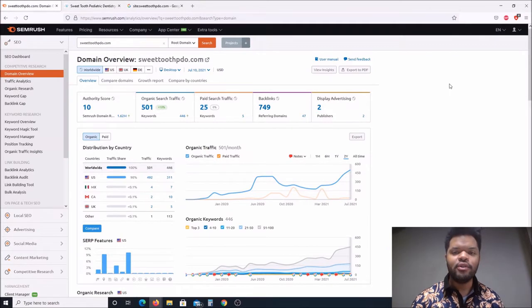We can see here their traffic has steadily increased since we launched the website back in April. Not only did it increase, but it increased to the highest amount it's ever been in the history of their website. How do we do this in such a short amount of time? Well, we followed the fundamentals of redesigning a website with SEO in mind.